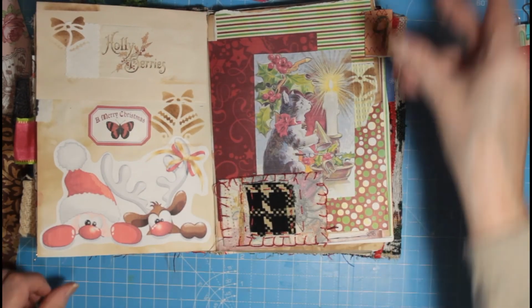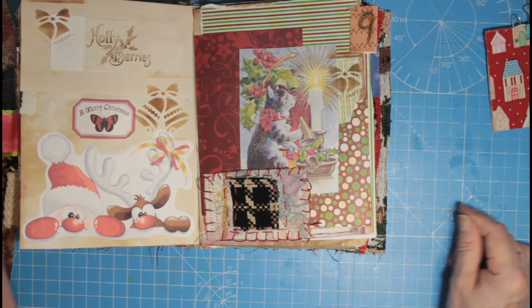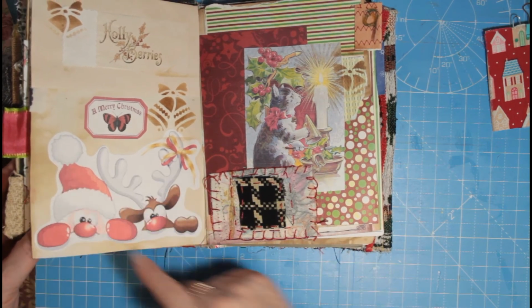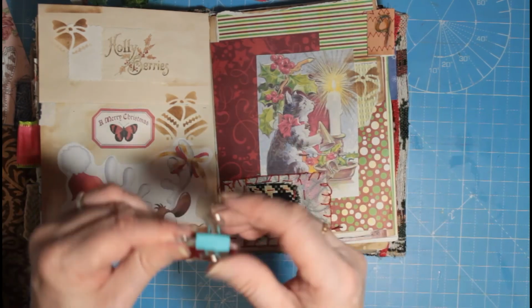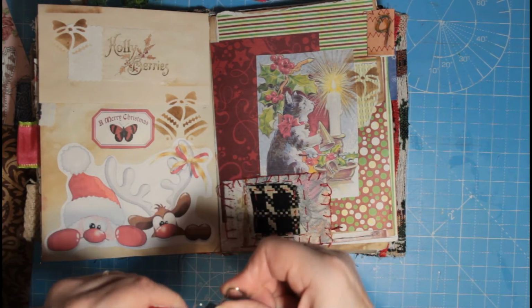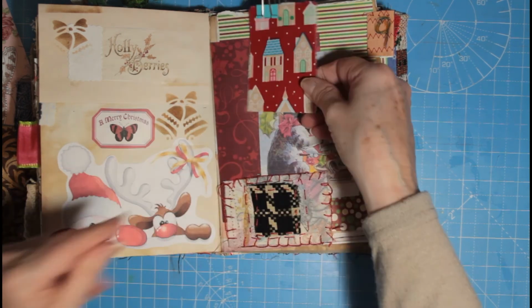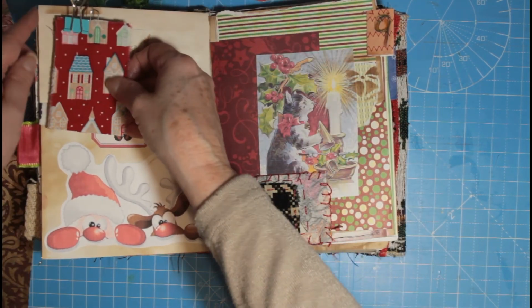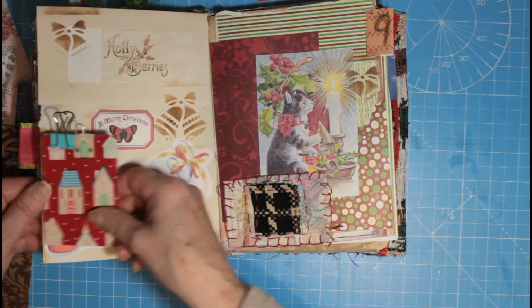So I apologise again for all the technical issues. Hopefully we will get those sorted out. So yeah, I'm pleased with that. We've got the cat, we've got Santa in his hat, and we've got our altered paper clip. Still drying a bit there. Put it at that side with the houses on, which I think will go nice there, or I can even put it on top of that one or anything on the side, wherever.